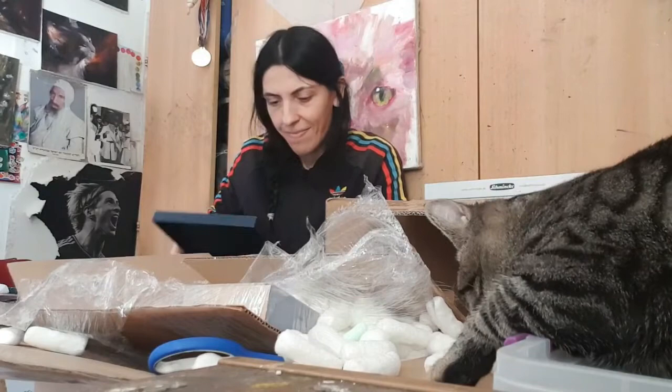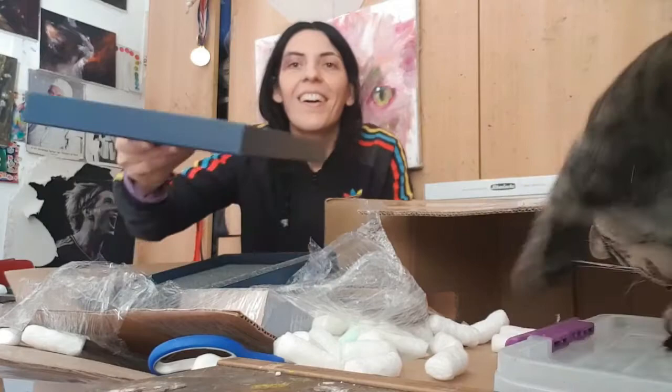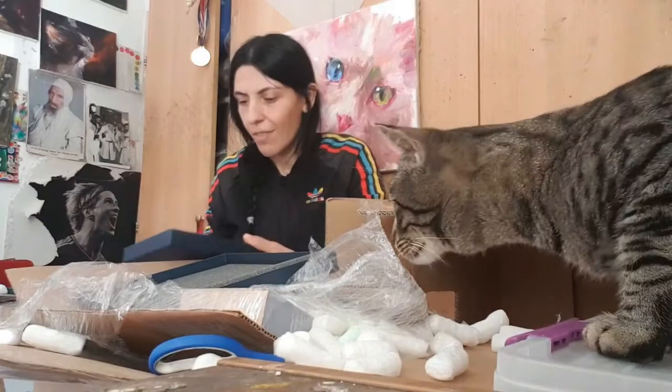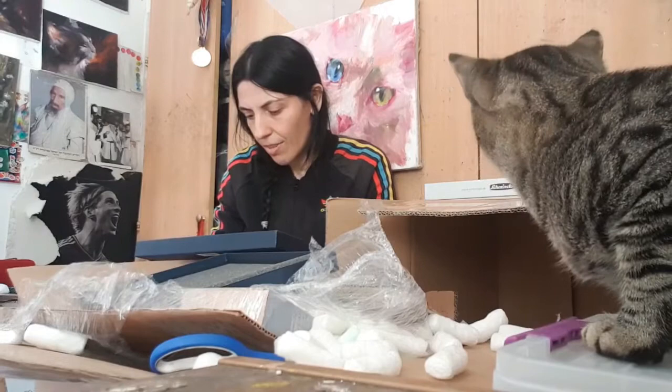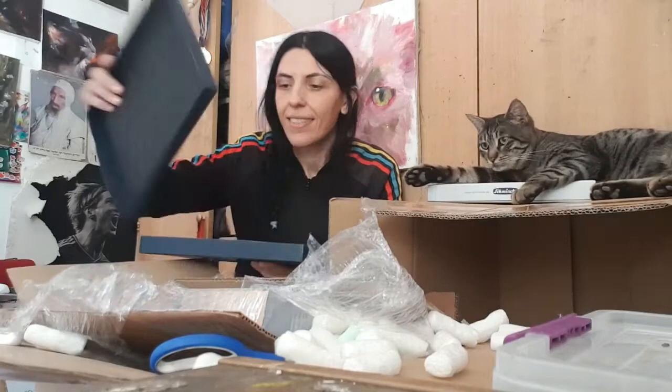Let me show you the set. Wow, I love this. Lavender tones, and they're also darks and stuff. All the grays, warm grays and stuff. I really love it. This one is sitting on the Schmincke set. And here, yeah, also this one.